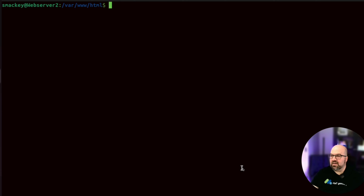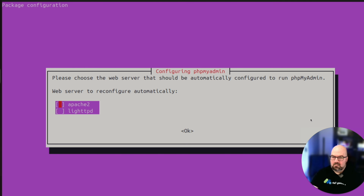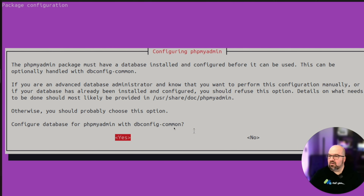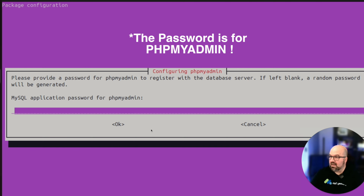Now what we're going to do is we're going to install what's called phpMyAdmin. And so in order to do that, we're going to do a sudo apt install phpmyadmin -y. Let that do its thing. And we're going to be using Apache 2, which is fine. It's going to go ahead and configure it. Okay, so here are some other questions that the phpMyAdmin is asking. We definitely want to configure the database to use the dbconfig-common, so that's yes. And now it's going to want us to enter in the application password. So now it's asking for our password that we just set when we initially installed MySQL.